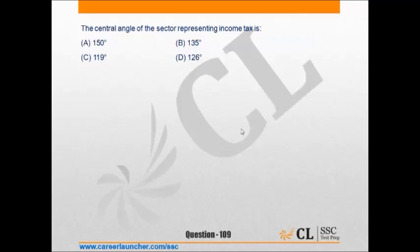The next question is, the central angle of the sector representing income tax is. The percentage for income tax out of 100 is 35%. So, 35 upon 100 into 360 gives us the angle as 126 degrees. So, the answer to this question is option D.